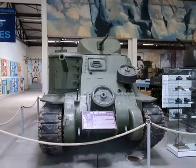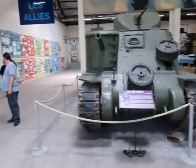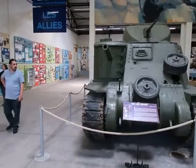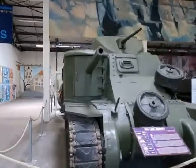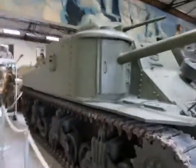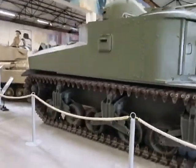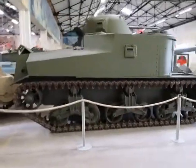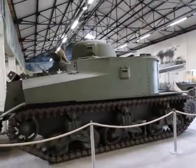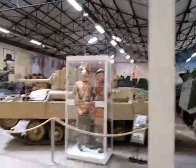Big trouble with this in the desert. It was the height of the thing, so there's a family here, look at this fella. You can see the height of the thing, so in the desert, that had a massive profile. Far too tall, and the twin gun thing didn't really work either. It was a bit of a confused beast.